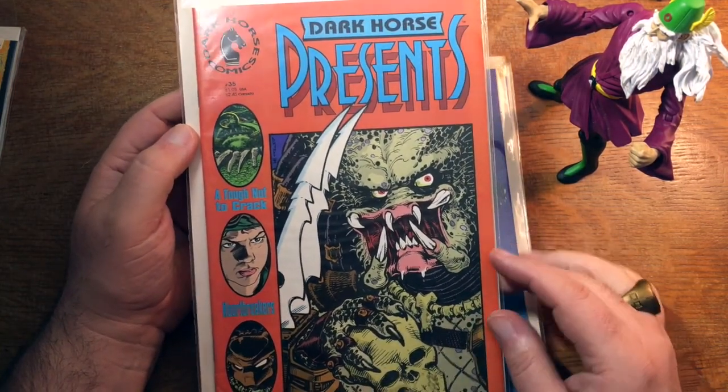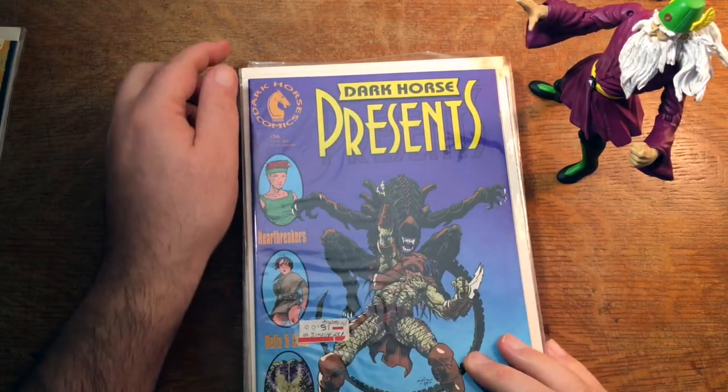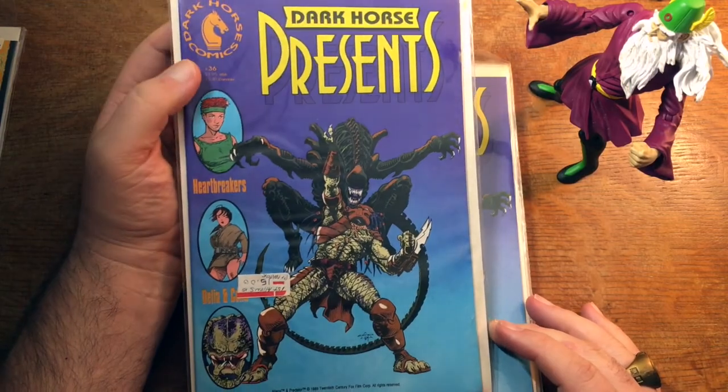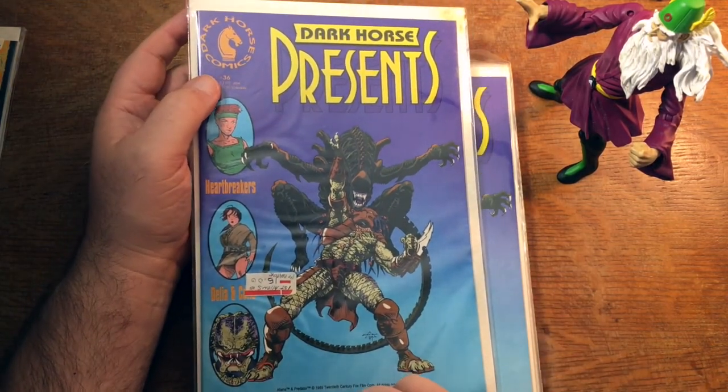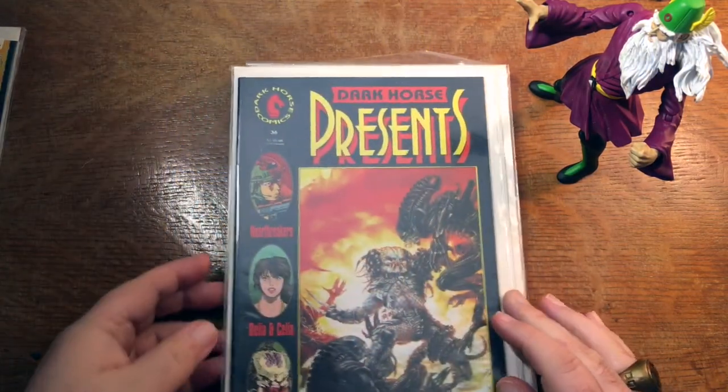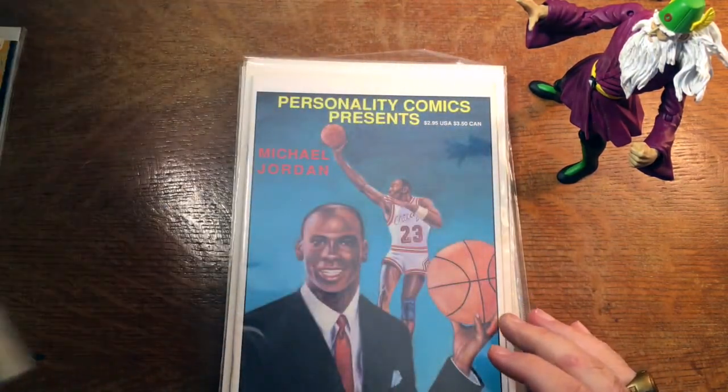So is that the first Predator? Again, I don't actually know. I don't know everything, believe it or not. Dark Horse 36. This is Aliens versus Predators. So that's probably the first of that. And we got 2 of them. More Aliens versus Predator, 36.